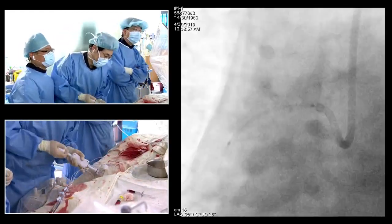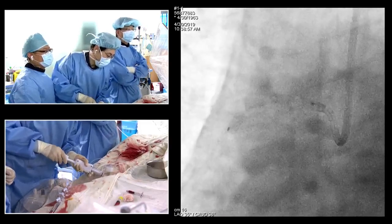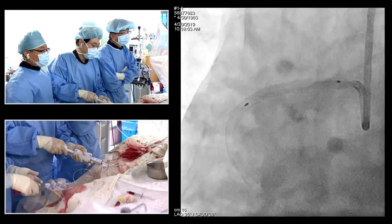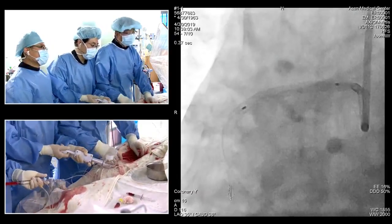Go. Go. Go. 0.5 millimeter should be out. Okay. 10, 12, 14. 14. Okay, 16. 16.